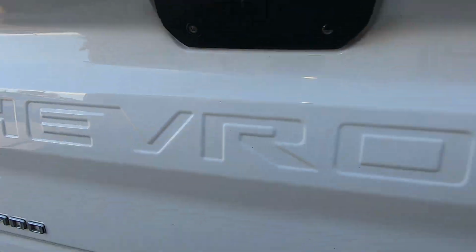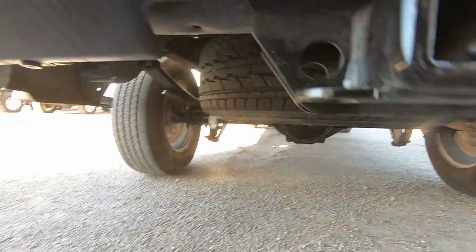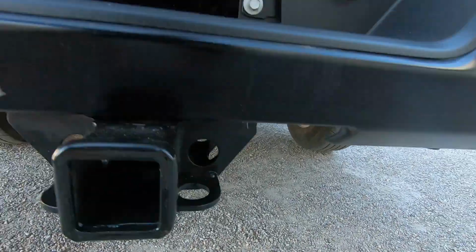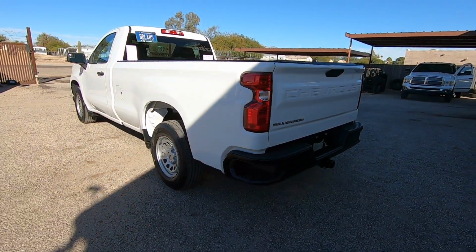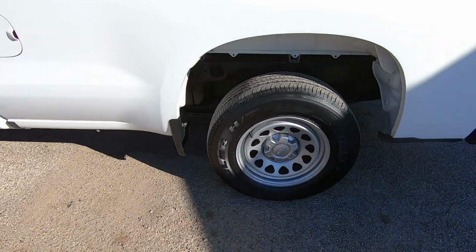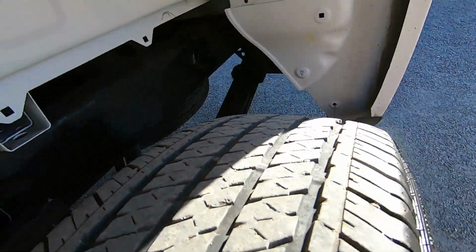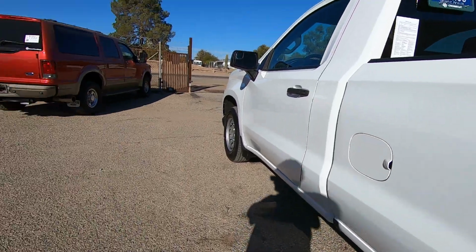There's your backup camera. That tow hitch. Got plugs, right? We know our customers, our regulars, love trucks like this, where they can get a late model vehicle, even with some miles on it. They know somebody's taking care of it, and they can get it for many thousands cheaper from us. So we like to have a couple of trucks like this in stock.